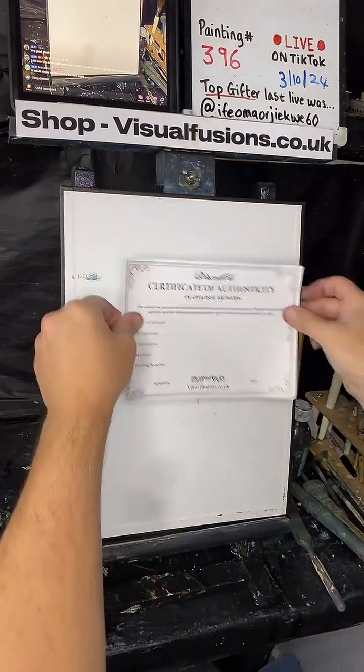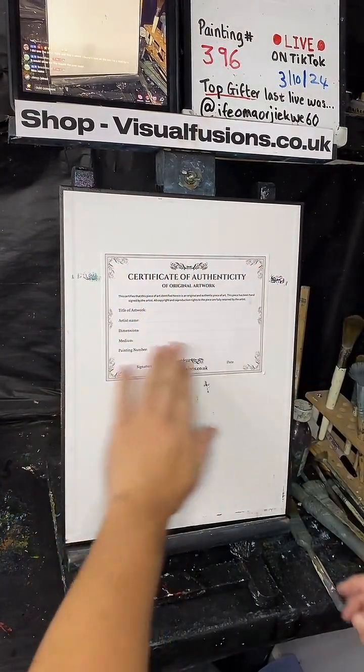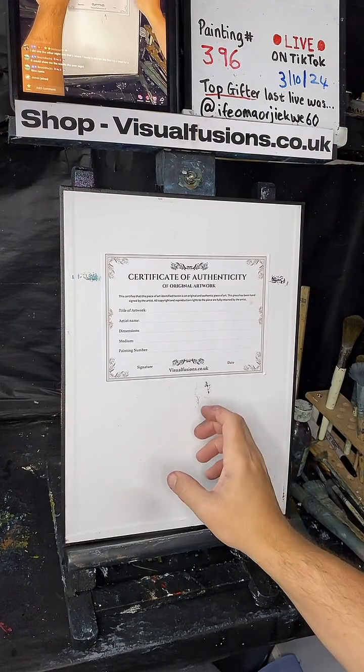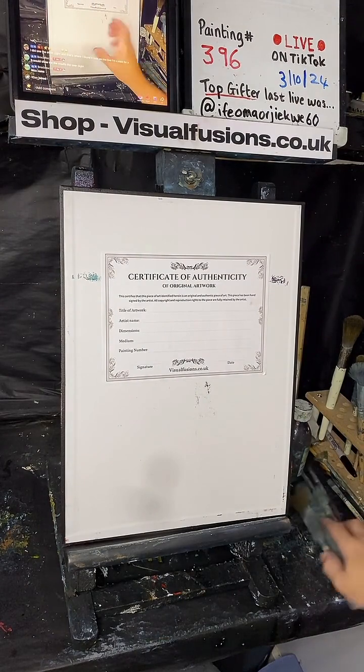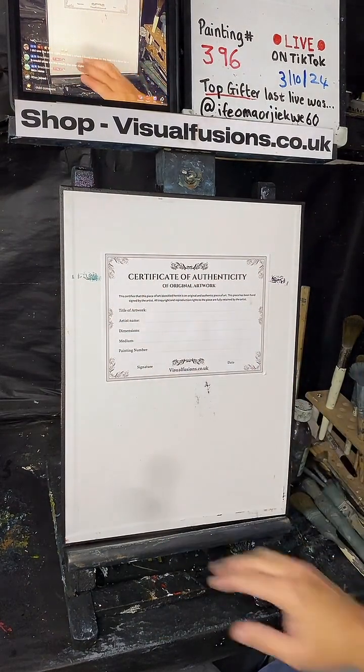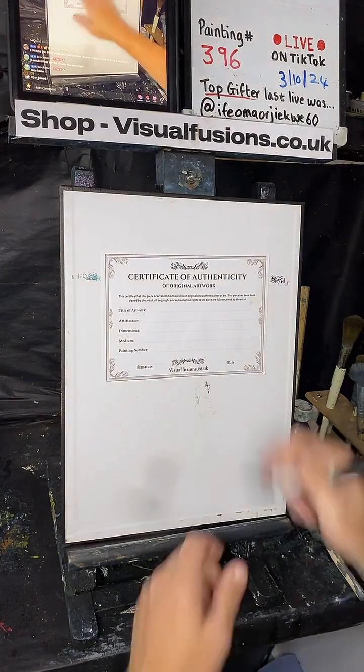Okay, here we go. The certificate going on. Don't forget, it will come with a scan code on the back, so when you scan it with your mobile phone, you can watch it straight back on whenever you want. You can watch the whole painting being made, which is quite nice, I think. Nice name. Okay, here we go. Snow glow.